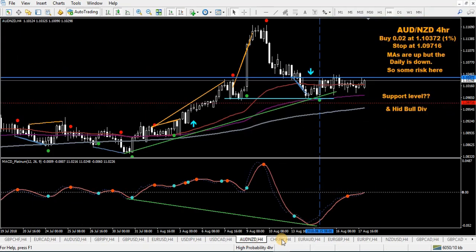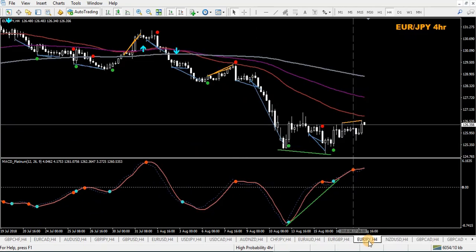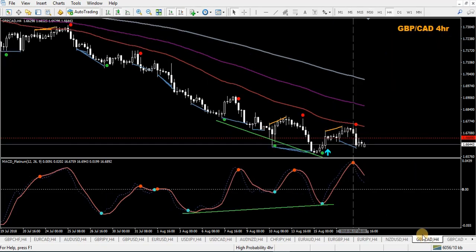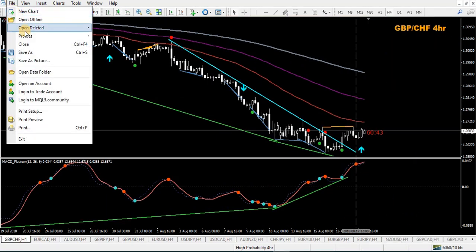I don't think there's much else happening. We're still in a buy on the Aussie New Zealand. I think we're still in the buy on the New Zealand USD with a stop at basically break even. Nothing else. Alright, we'll switch over to the daily high probability charts.